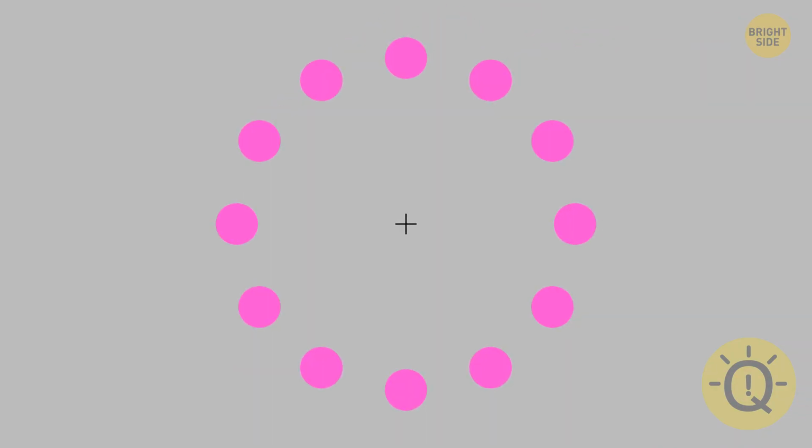And this next illusion is called the Pac-Man Chaser. You'll see why. Stare at the central cross for 5 seconds. The image appears to be in motion, doesn't it? And you might also see a green disk appear in between the lilac spheres from time to time.